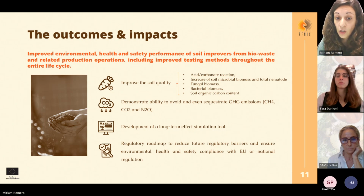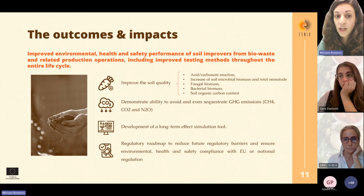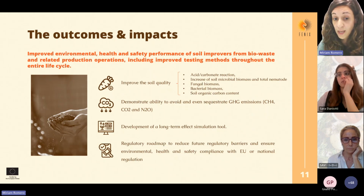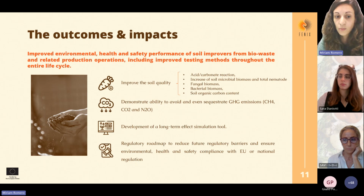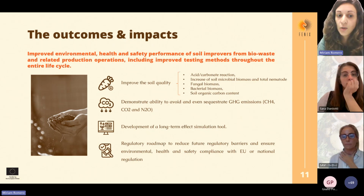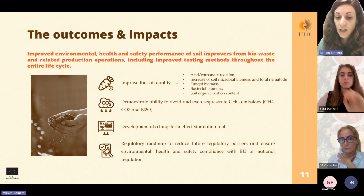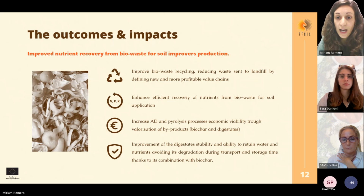And also, importantly, the regulatory roadmap. So it's worthless to be working on a soil amendment that aims to avoid land erosion, but if we are missing the regulatory framework. So for this, from the very beginning, from the design phase, we are making sure that all these policies are accomplished, and if in the future we see that there is a blocking point, also to make recommendations, so as to avoid that the uptake or the use in the future of this kind of products can be widely extended. And I think this is the last point.